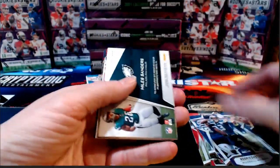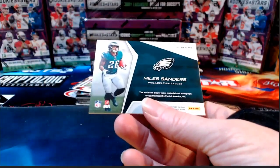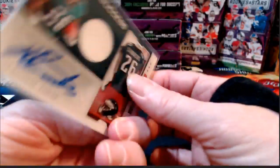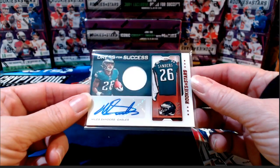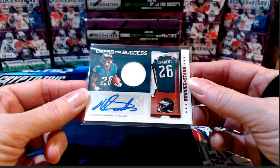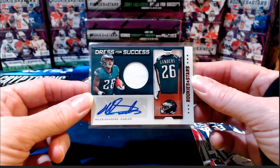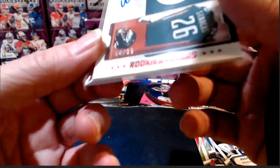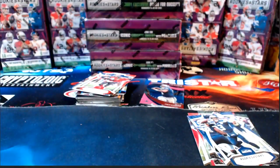So we have found both of our relics, still looking for our two signatures. This by default should be one of them. It is Miles Sanders for the Eagles. And of course you've got Dress for Success as the card set. We'll find a lot of our rookies will be on that particular card set with the relic and ink together. It is numbered to 99.